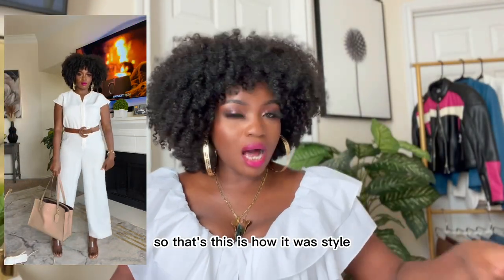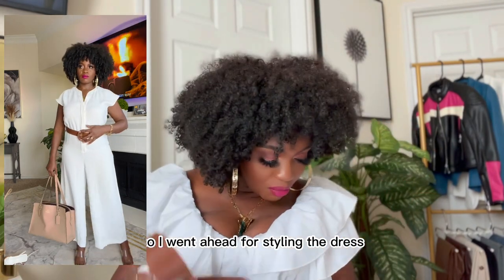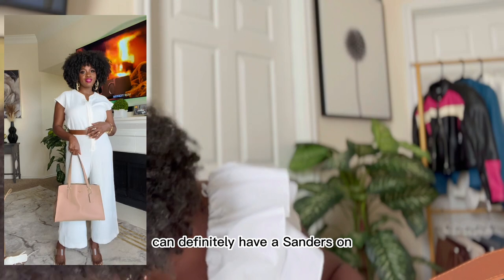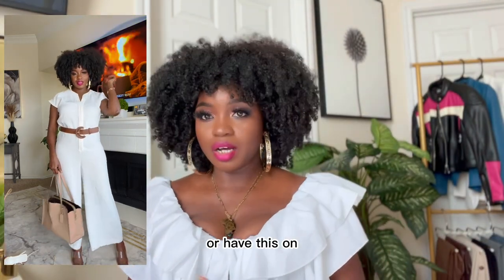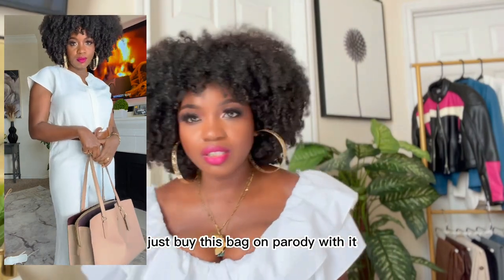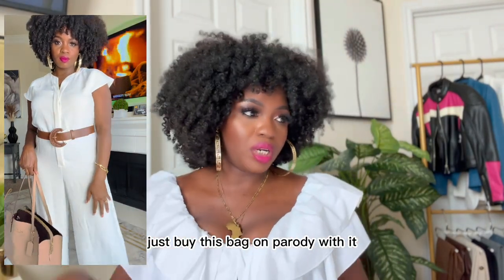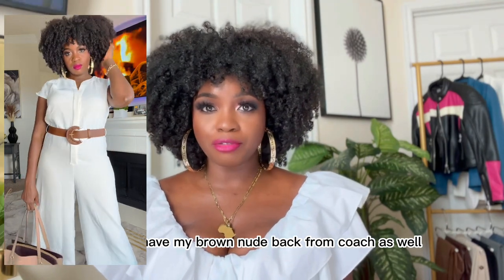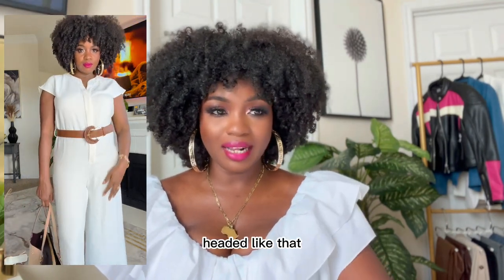Yeah, so this is how it was styled. So I went ahead for styling the dress. I went ahead and paired it with these sandals. You can definitely have sandals on, or have these on. You could just style this bag on, pair it with it. I have my brown nude bag from Coach as well, paired it like that.